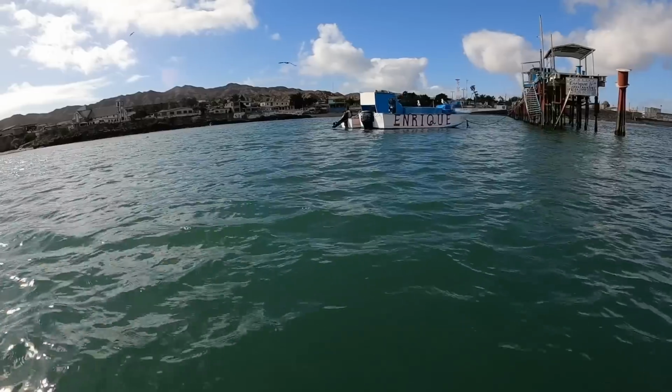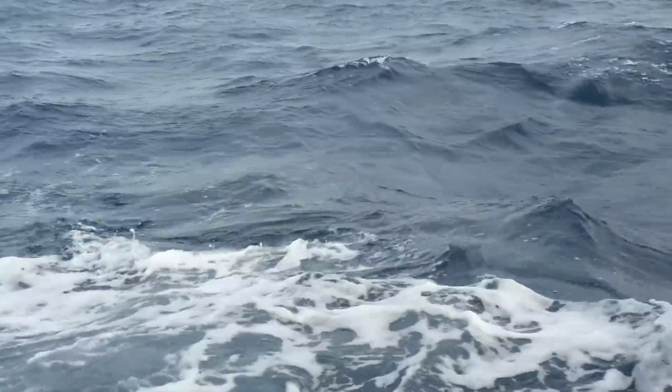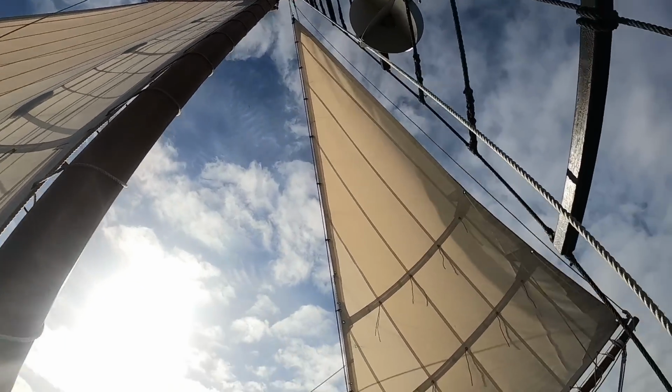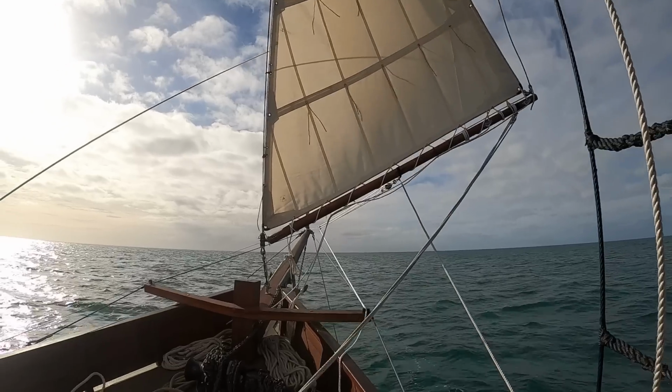Are we losing it? We might be losing it. Fuel ponga pier. Yeah, it's more of a fuel ponga. We sailed for 23 hours. Finally. I love it out here.